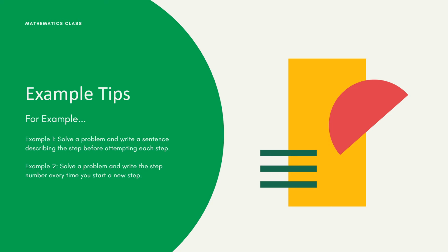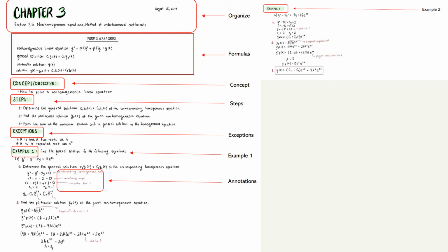Your professor may provide many examples. For your first one, be sure to write annotations clarifying each step. On other problems, you can just write the step number every time you start a new step. Make sure to copy all examples down because they'll show up in your tests. Here's an example of what good notes can look like. Notice how it's organized, the steps are written out, and there are annotations next to the example. The better your notes are, the more you'll get out of them later.